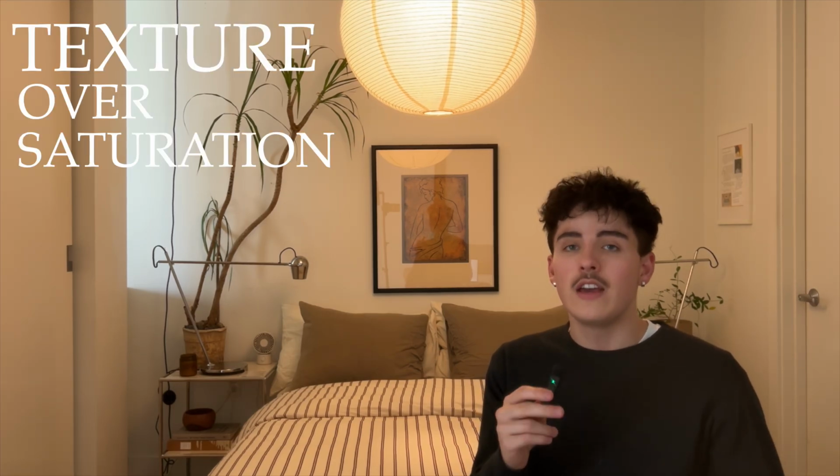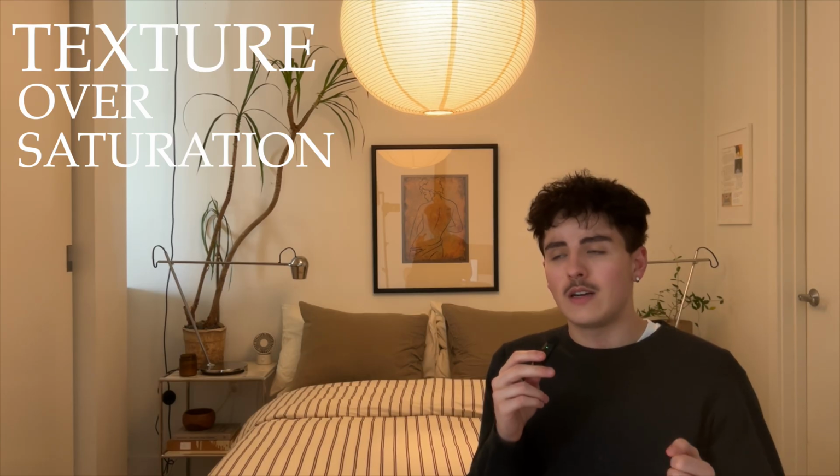Okay, so now rule number 4 is going to be texture over saturation. This is really important when it comes to adding a pop of color in textiles or artwork. Not all pops of color need to be neon brights, it really shouldn't be that way. It's about the richness of a color. So think a really nice deep red, something that draws you in and you get a feeling evoked by it.